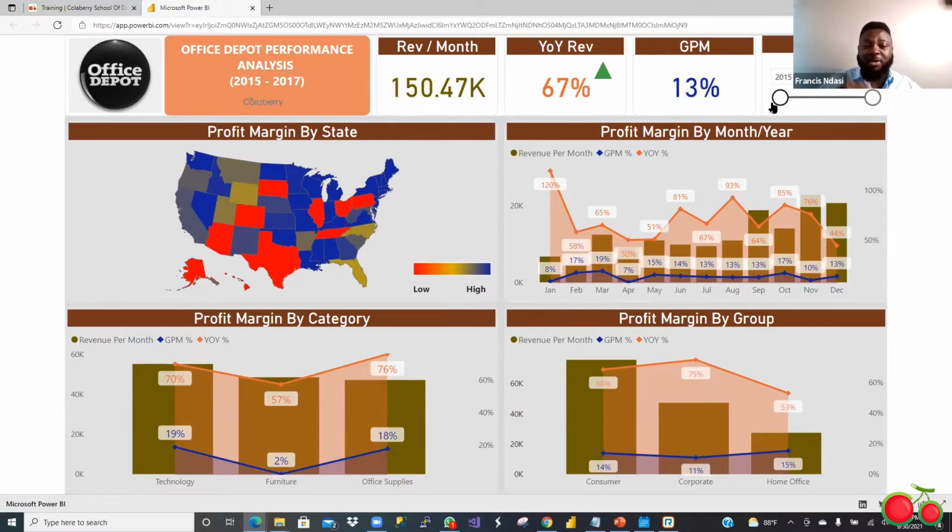So looking at this visual, the client or the end users was able to just look at it and tell, okay, this state, I'm not making enough money in this state. And so it was so easy to bring out that information. So the next visual on your right, top right, is profit margin by month, year. And for this, I used a line and stacked column chart for the rest of the visuals.